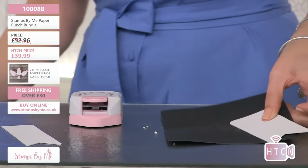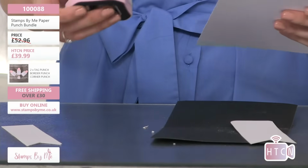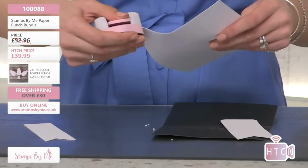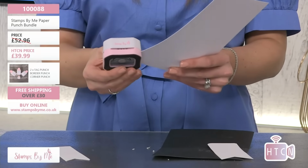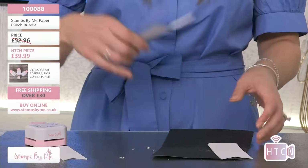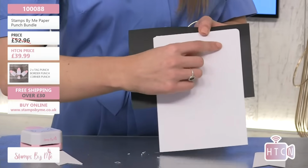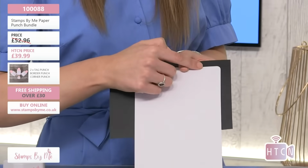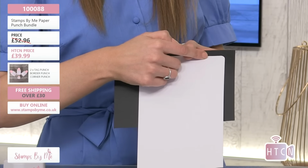If you are wanting your card blank, say for instance this one, is this a card? So if you are wanting sort of a card blank that gives you those beautiful, let's go big. Just show you on here. So if you want in the edge of your card to have that corner, it will do that as well. See that there? How cool is that?